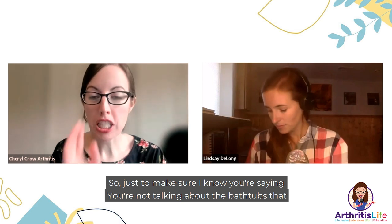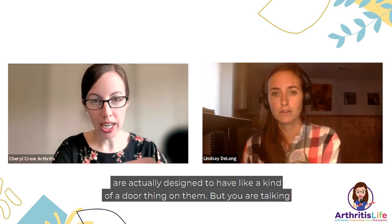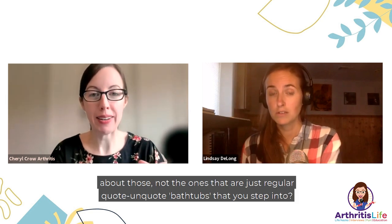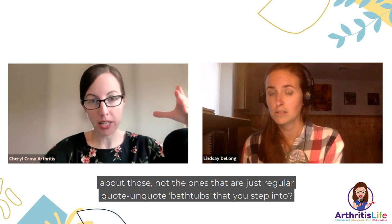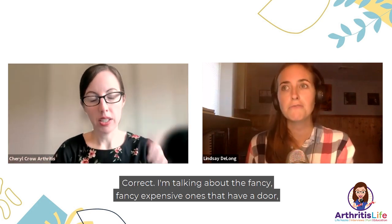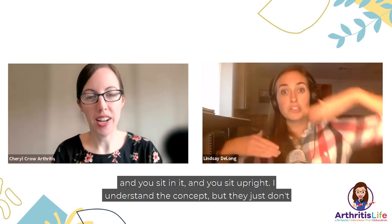There's no accessibility. So just to make sure I know what you're saying, you're not talking about the bathtubs that are actually designed to have a kind of door on them. You are talking about those, not the ones that are just regular bathtubs that you step into. Correct. I'm talking about the fancy, expensive ones that have a door and you sit upright.